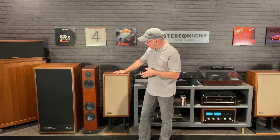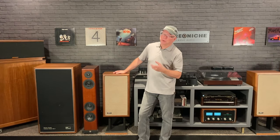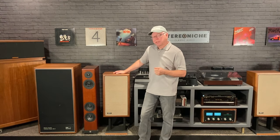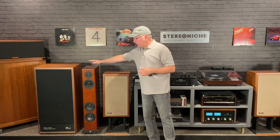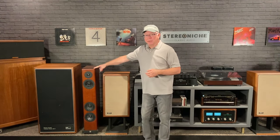In the vintage era, this was pretty much the standard form factor for the vast majority of speakers, from Polk to KLH to Boston Acoustics. All of those were very similar in size. Same thing, I think, for modern speakers. The majority of the ones I see today look very similar to this.